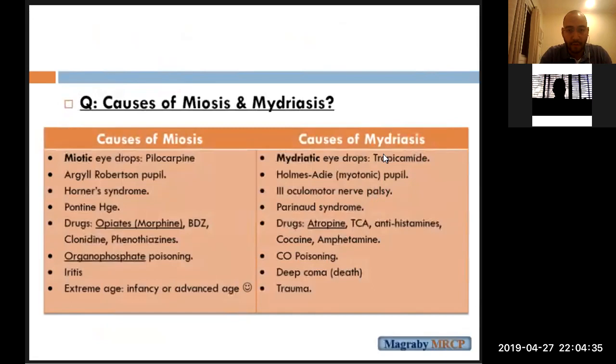Third cranial nerve palsy causes mydriasis. Here, just to know, Horner causes miosis, but third cranial nerve palsy causes mydriasis, and both will produce ptosis. So if you have ptosis in one eye, it is better to elevate the eyelid to check the pupil. If the pupil is miotic, it is Horner: ptosis, miosis, anhidrosis, enophthalmos. You can know the lesion of the Horner by asking about the anhidrosis. It can discriminate where the lesion is, whether preganglionic, central, or postganglionic, as we will mention later. But in third cranial nerve palsy, there will be ptosis of the eye and the pupil will be mydriatic. Some other causes are atropine, antihistamines, carbon monoxide poisoning, deep coma or death, and trauma.